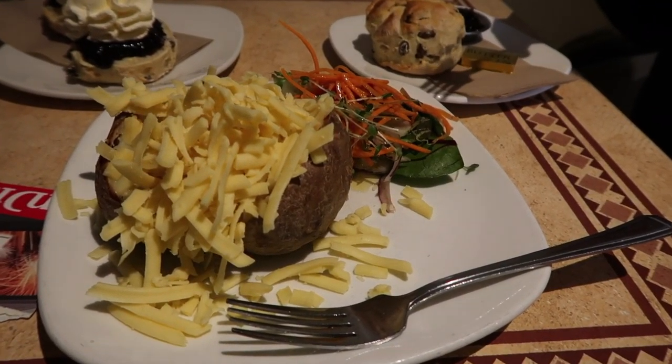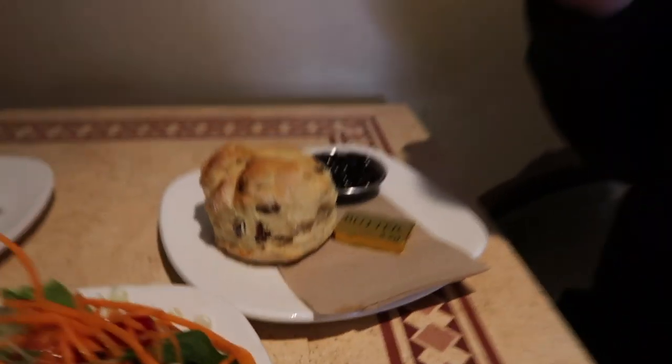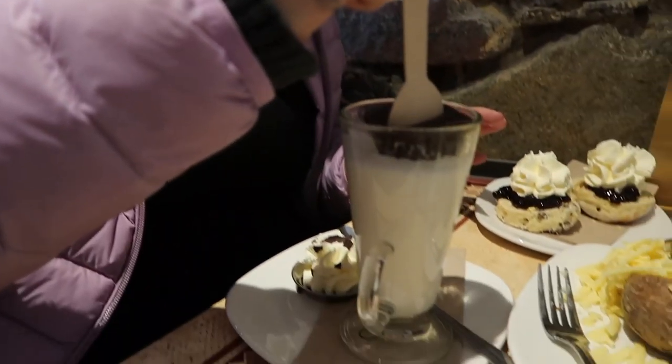Cheddar cheese, Scottish cheddar cheese, baked potato, and then a fruit scone. Katie got a fruit scone without the cream. But the salad is really good. Good. Mm-hmm. We're gonna dig in. We also got hot fancy chocolate. It's called the luxury hot chocolate.